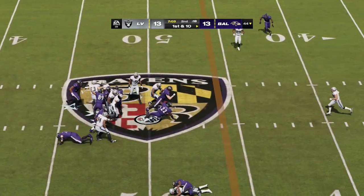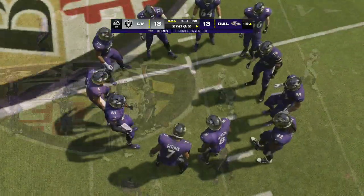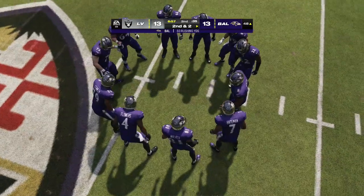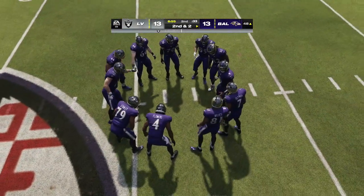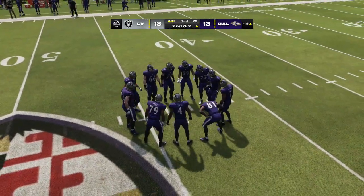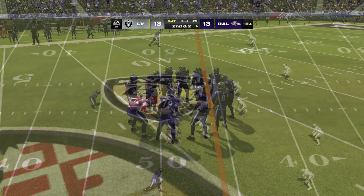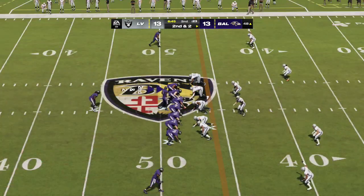Henry up the middle. And this will be taken across midfield and into Raider territory. Just what you want on a first down run. Call it 8 yards, and it's 2nd and 2. And there we saw one of the downsides of blitzing during a rundown, because sometimes you get out of your gaps. You don't fit the run quite as well because you're headed towards the ball carrier with abandon.